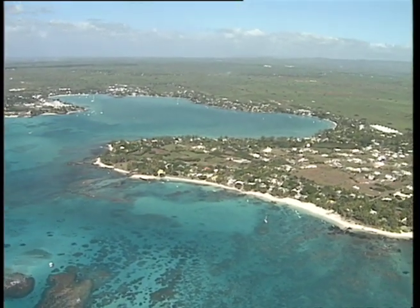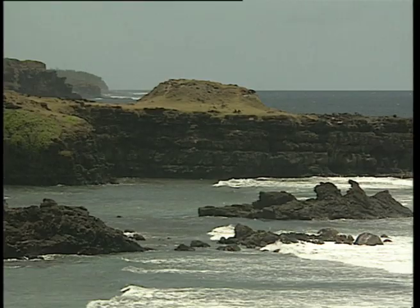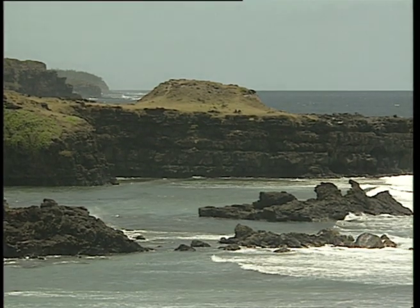In the north, the young lavas ran smoothly into the sea. However, in the south, they toppled over the older lavas to create a coastline dominated by steep cliffs.